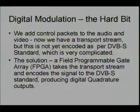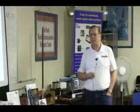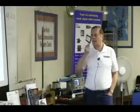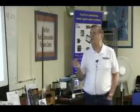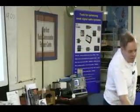The FPGA takes the MPEG from the Fujitsu chip. It then encodes it to the DVB-S standard, but the output is still digital. It's in the digital domain, but it's two outputs this time. It's the quadrature that related to the grid I showed you on the first or second slide. So there's still quite a lot of analog stuff that has to happen after this chip. But this chip is essentially very, very fast number crunching and messing about with data at an alarming speed.